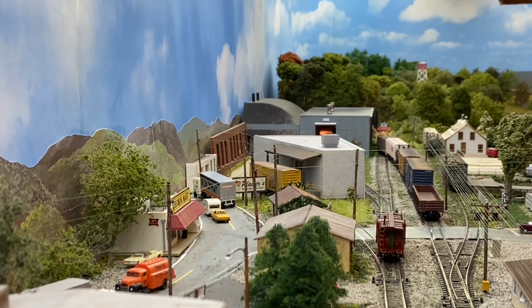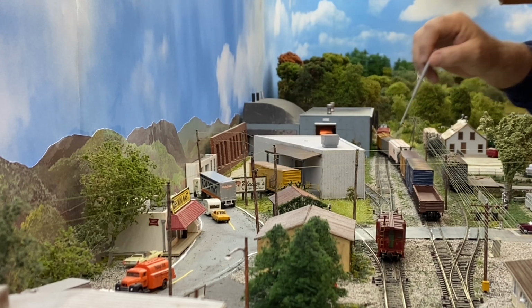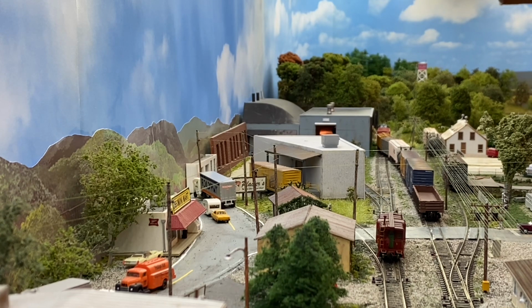So the white covered hopper, tank car, and the box car are going to stay here on the passing siding. From this view, it looks like the train's going to hit that covered hopper, but it doesn't. But I probably should have pushed it just a little bit farther. Going back to get the caboose.